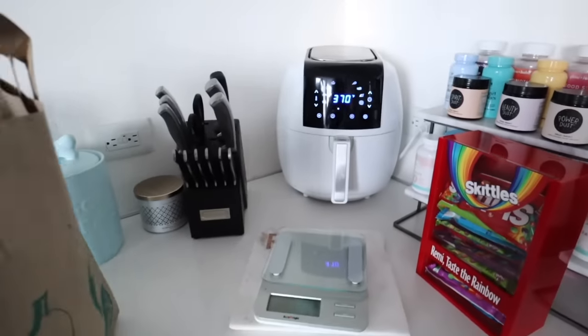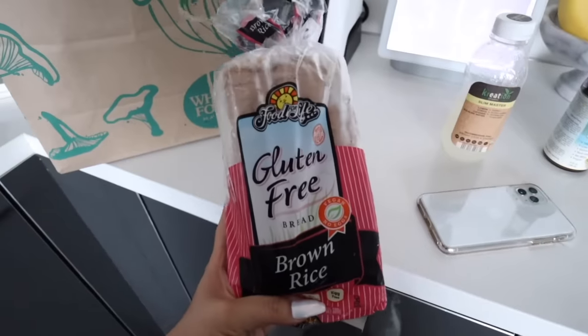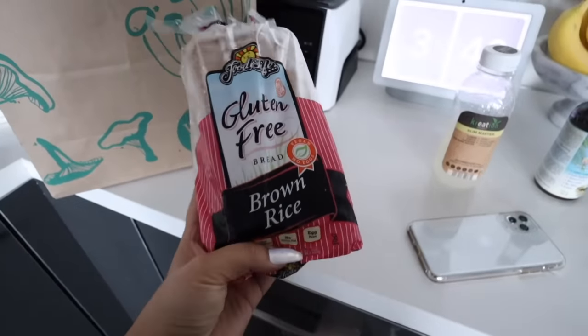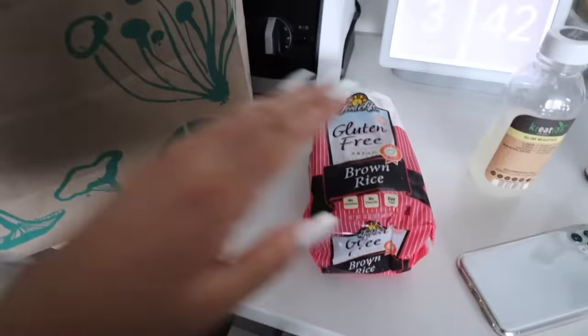It smells so good in here, you guys. I cannot wait to eat. For the random things that I picked up at Whole Foods, I'll show you guys. I got the Food for Life gluten-free brown rice bread. I'm a big fan of the white rice version of this, but so many YouTubers that I watch love this one, so I wanted to try that one out.